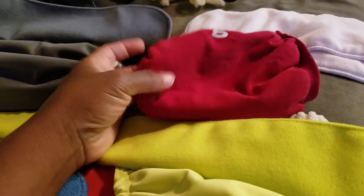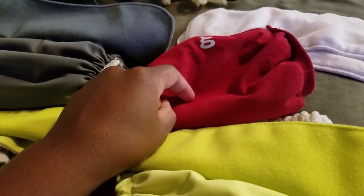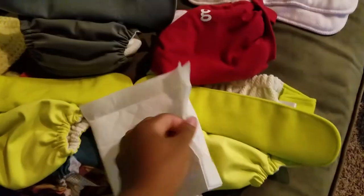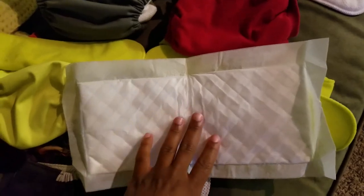The other great thing about the gDiaper disposable inserts is that you can use them as compresses. So if you are at the beginning phases of nursing and your milk is just coming in, you can actually wet these with hot water to help with any pain. And you can also throw them in the freezer to help with pain, depending on whether or not you need heat or cold to help with any issues you're having.